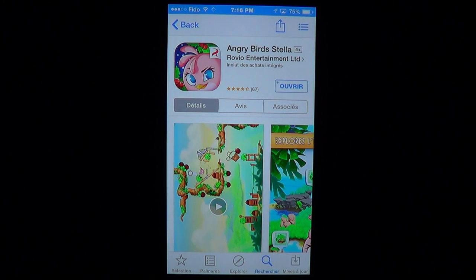Welcome to the iPad Apps First Look channel, and today we are going to look at a brand new installment of the Angry Birds franchise called Angry Birds Stella by Rovio Entertainment, and it has in-app purchases available.